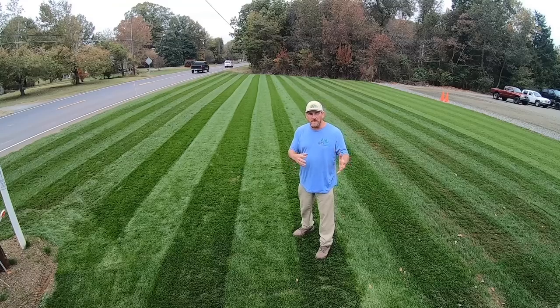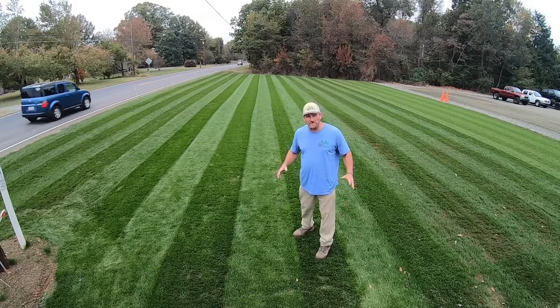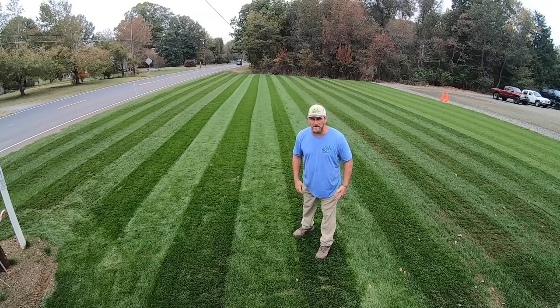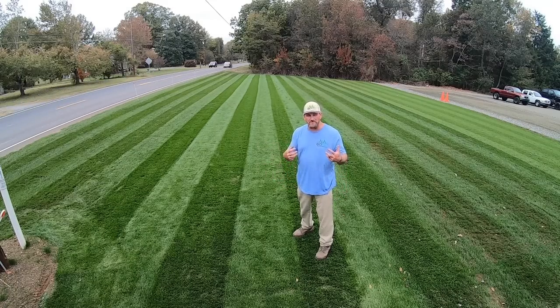When I first saw Connor's yard about 2 years ago, I was absolutely floored at how good that thing looked, and happened to notice he mowed it with a real mower. And I was like, man, you've lost your mind. The real mowers belong on a golf course. Of course, that's what I've always thought.